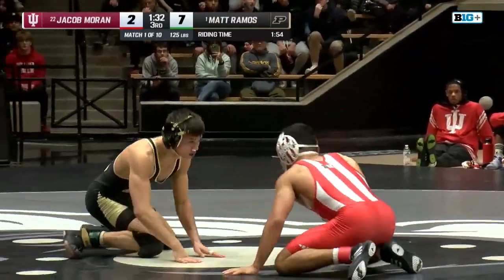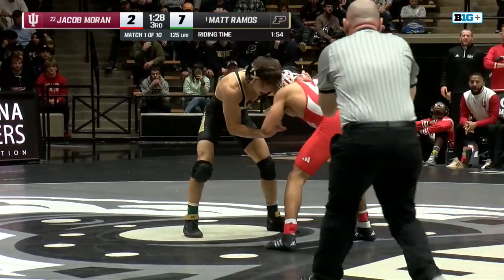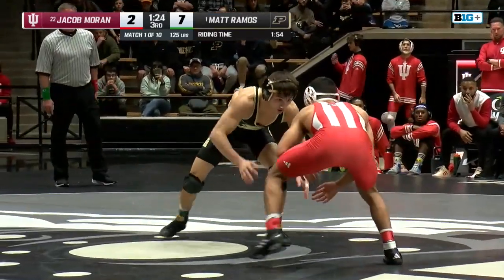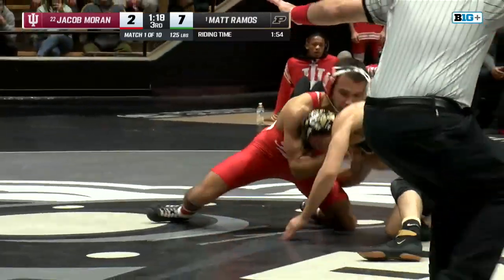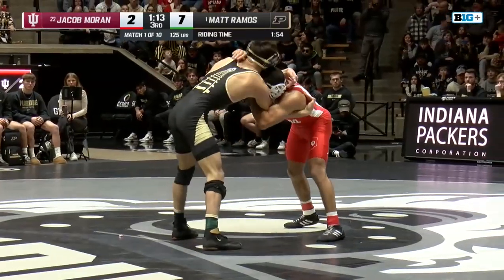Moran gets the escape point. Matt Ramos committed to University of Minnesota out of high school, transferred to Purdue. A Christmas present for Tony Ersland 5 years ago, and he's been thankful for it ever since. No doubt. Sprawl there from Ramos as Moran tries to shoot. Ramos flip the hips, silky smooth, getting away from that.